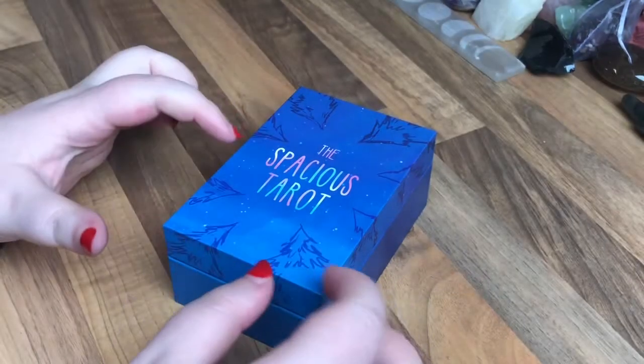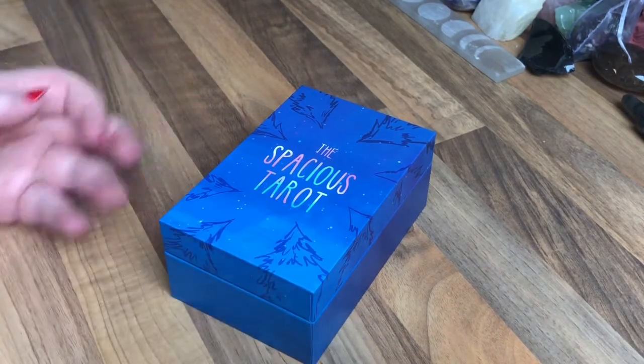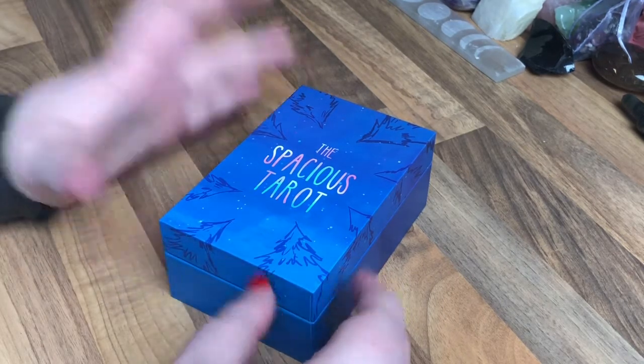So we have the Spacious Tarot. I'm refilming this because mid-editing all the footage was accidentally filmed in slow motion. It's 2 hours of footage apparently, and then it all got corrupted. So I literally rage quit. I went, nope, not filming today, gonna go out and just enjoy the day even if it's raining, and film on Monday. So here I am, Monday, and I'm filming this again. I had to put it all back in order as well.